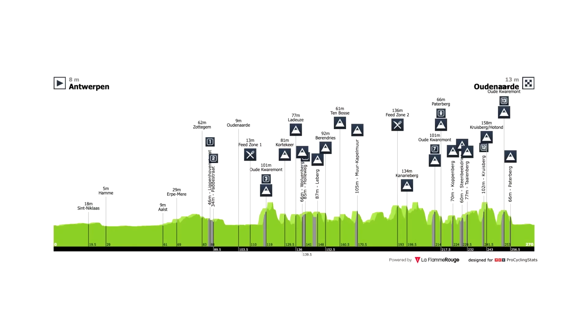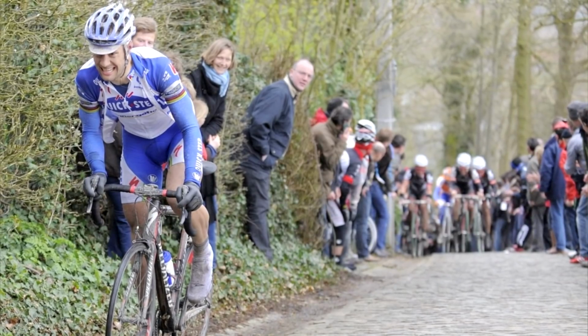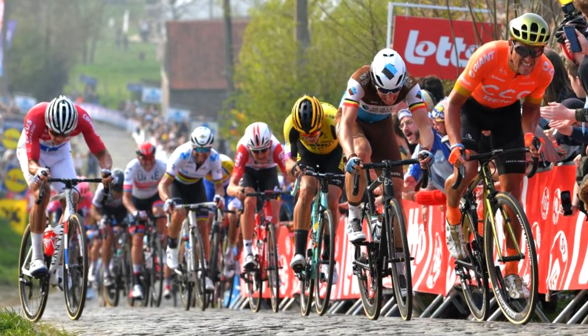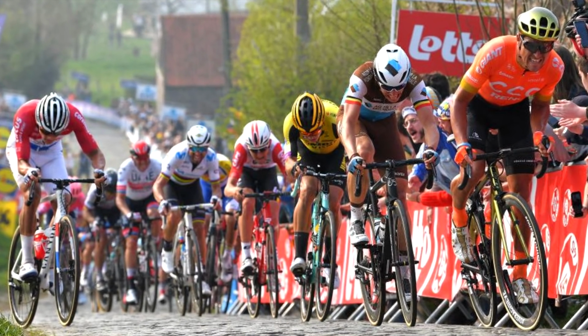After that, we go to the Koppenberg, and the average gradient of that climb is 11.6%. After that, well, we have the Steenbeekdries with 39k to go, the Taaienberg, the big climb for Tom Boonen, which comes at 36 kilometers to go. After that, it's the Kruisberg before the final kickers of the Oude Quaremont and the Paterberg, which come at 15 kilometers to go. That will decide who will win the Ronde van Vlaanderen.